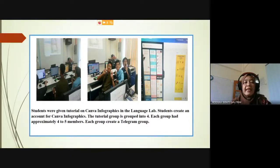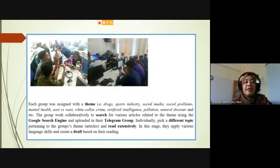Some of the things, like they told me that using Canva infographics, there's a part where you can check even your spelling and your sentence structures, which I didn't even know. This was discovered by my students. So this is something that I find good to introduce to students. They are better off than us, believe me. And then this is what they're doing. They are working in groups. So each group is given a team, and you can see them actively looking for the parts that they need to read. They're using Google. Okay.